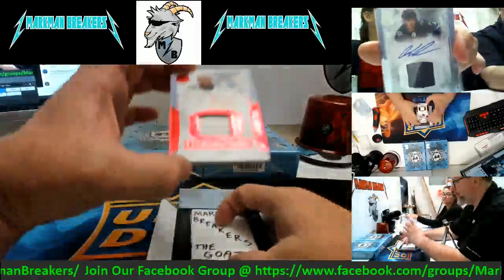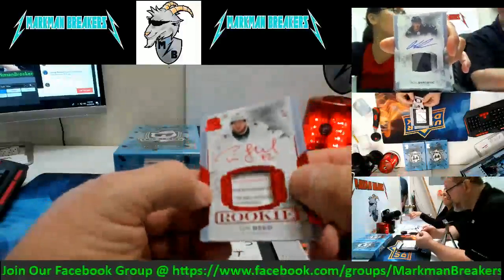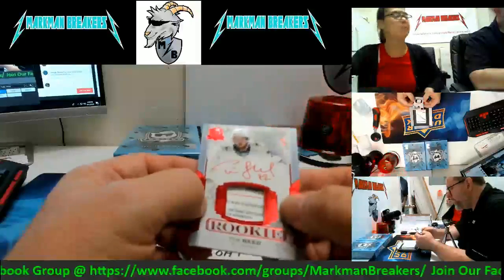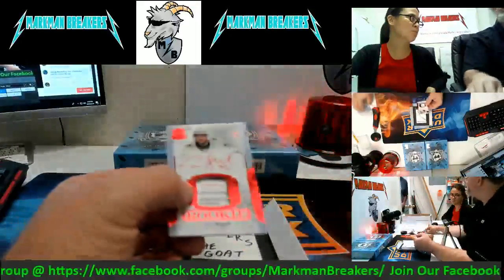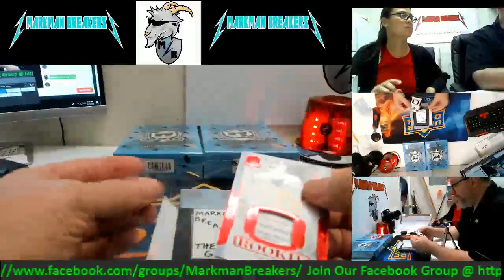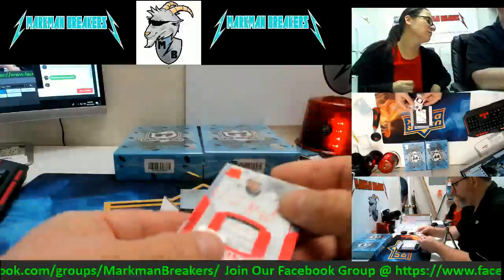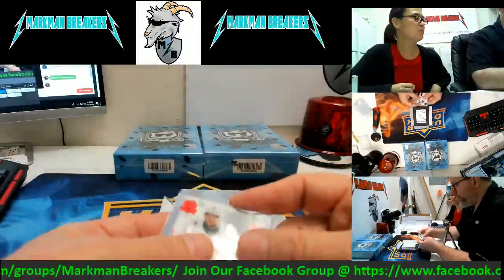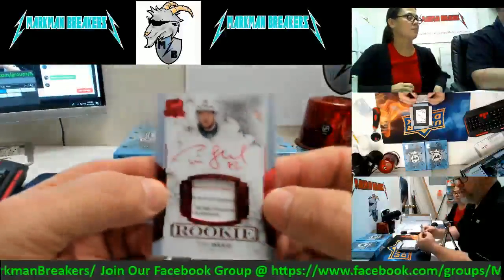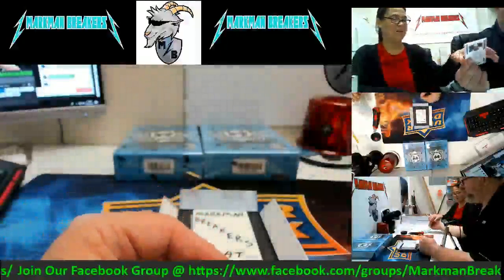Wow, look at this, man. Oh, boy. Tim Heed. Look at this. How about a rookie auto laundry tag, Tim Heed of the Sharks? Beautiful card. Number to 8, 3 of 8, Ruby. Look at that card, guys. Auto laundry tag, Tim Heed of the Sharks. Beautiful, beautiful card. Love it.